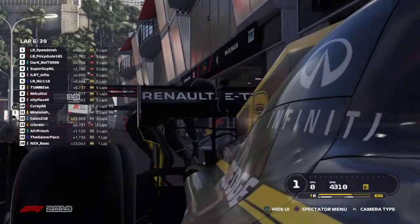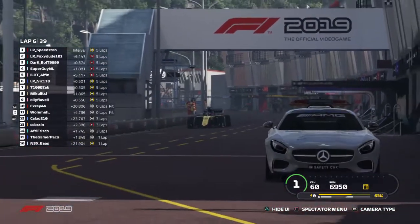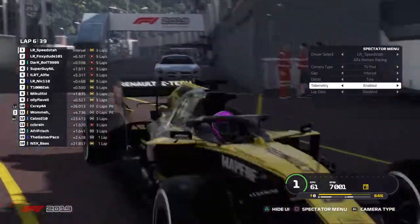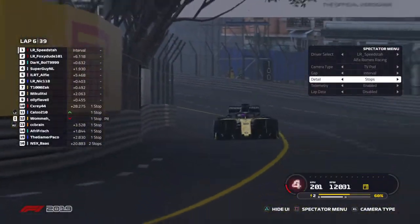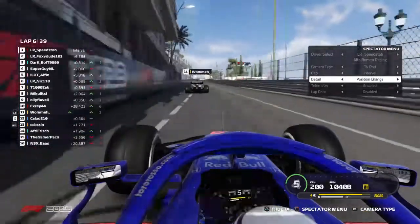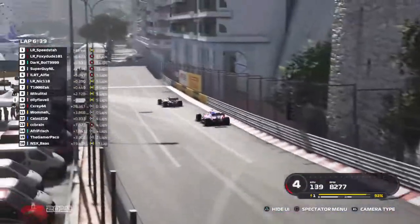Now, is that another front wing change for Corey and for Tom? I believe it is. Let's just have a quick look. So that's actually their first stop, excuse me. Could have been for damage, and it could have been just to switch off the hard tyre. And Tom just about comes out in front of Calzo. And you see Ollie on the back of Mikulitsi.